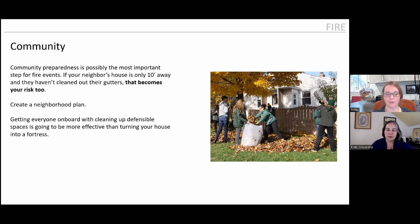And start with something simple like a cookout. Get to know your neighbors and kind of suggest this idea to them. Like, hey, did you know we're at risk for a fire? Can I help you rake your lawn or help clean your gutters? And try to start off with something where you're not trying to get everybody to work right away. Invite them over for some hot dogs.